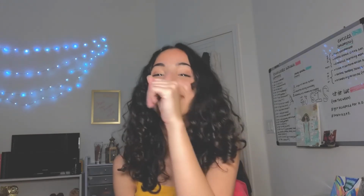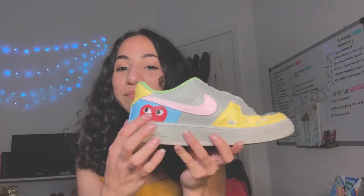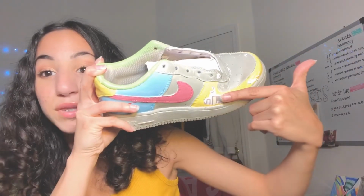So basically this is one of the shoes. As you can see, the paint chipped off right there. It said faith right there. And then it had this heart thing. And then with this one, this is what happened. I don't know if you can see. Yeah. This is the original, what I had drawn with the Sharpie. So that's right there.